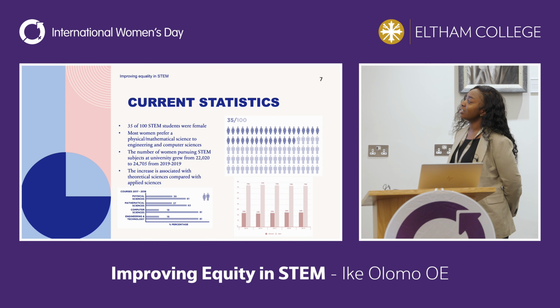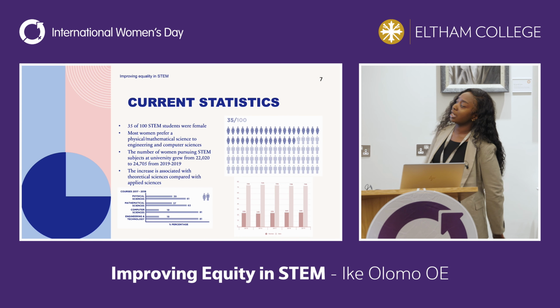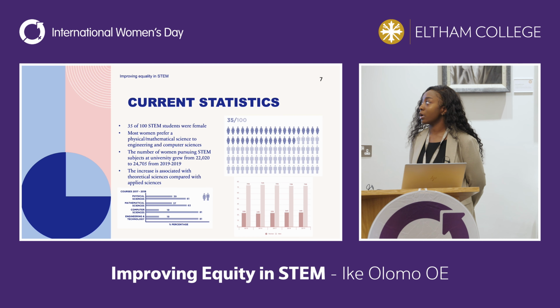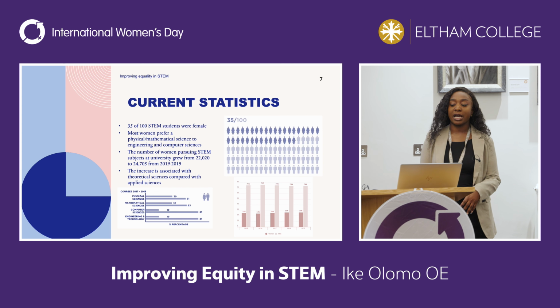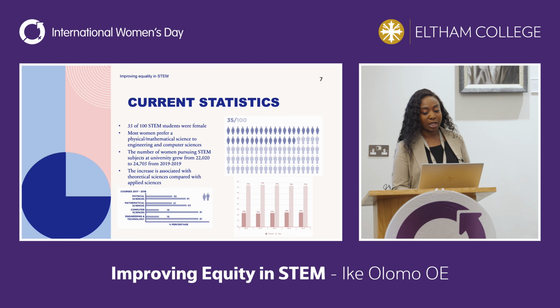Okay, so according to UCAS, from 2017 to 2019, it's gone up. So we've had about 2,000 more women signing on to do STEM subjects in the UK. But really and truly, this is kind of more in the theoretical as opposed to the applied sides, such as engineering and computer technology. So hopefully, we'll be able to get that up.